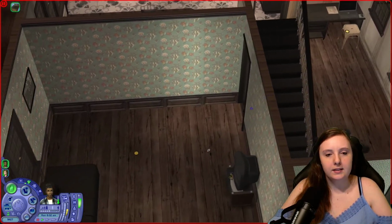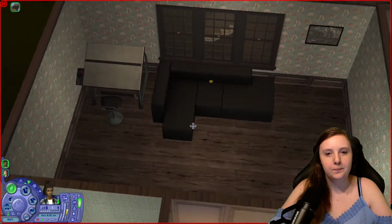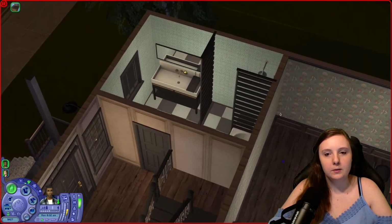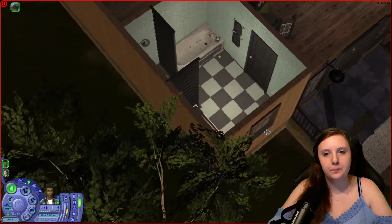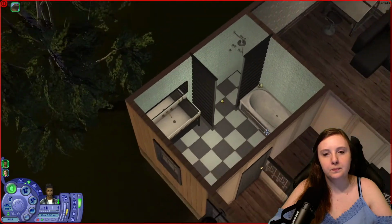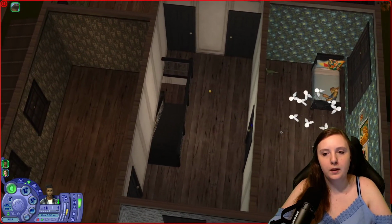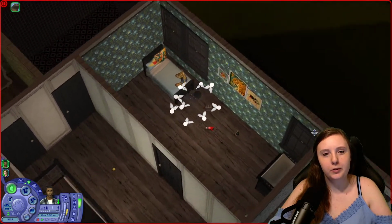And then this is the living room. And the downstairs bathroom. Going upstairs, we have a landing area. And this is their son's bedroom.